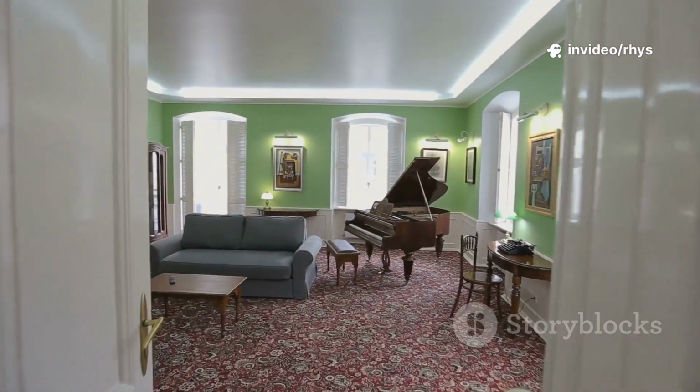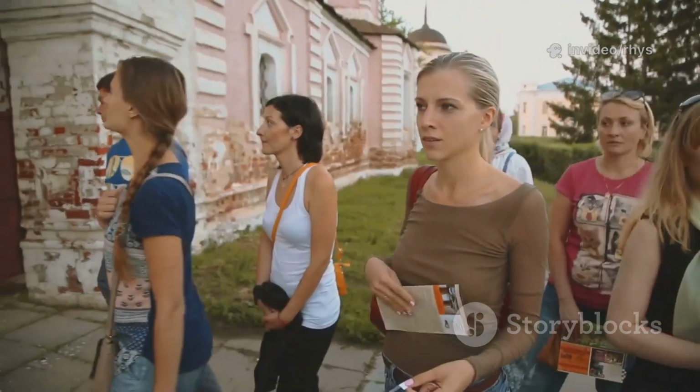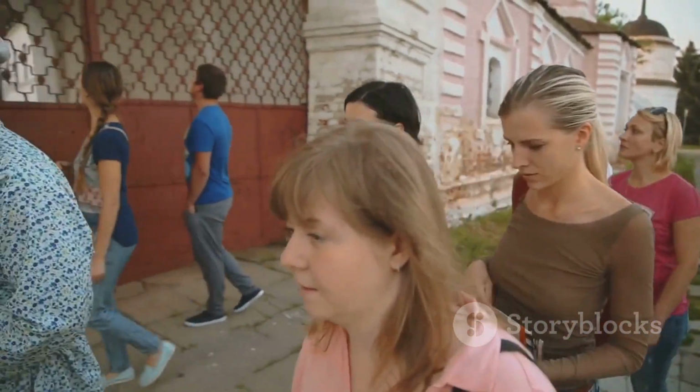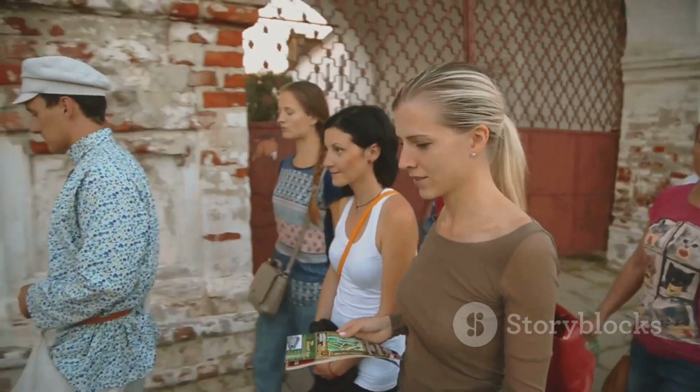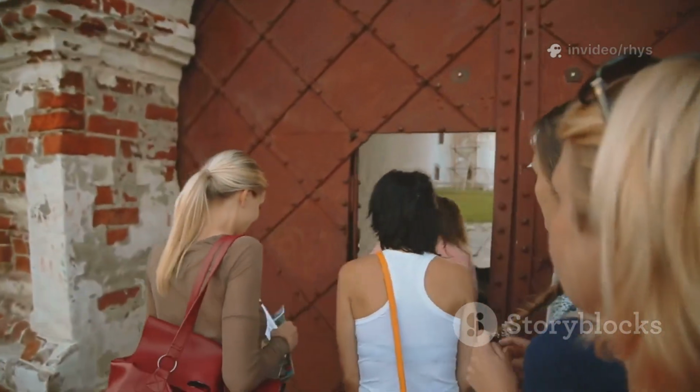Walking through the beautifully furnished rooms feels like stepping back in time. You can learn about the Crawley family, the architecture of the period, and the challenges of life in the 19th century, making it an educational and interesting experience for all ages.